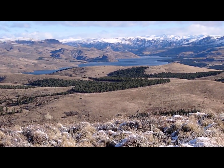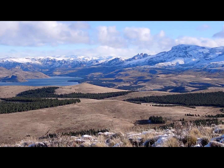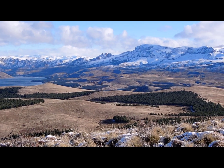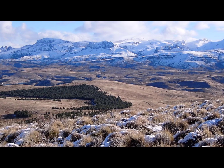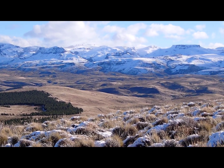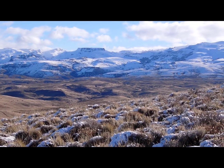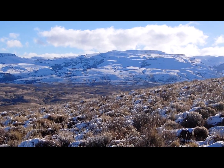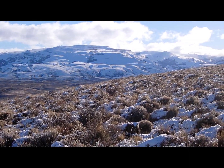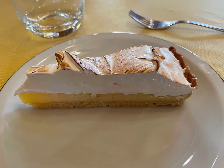And here's a nice view of the lake right nearby the ranch and the mountains alongside that. Again, it was incredibly windy, so the narration that I took at the time was not going to work out at all. Still a little bit of snow left on these north-facing slopes, I guess. Here's a nice looking hawk. There were lots of hawks down in this area.